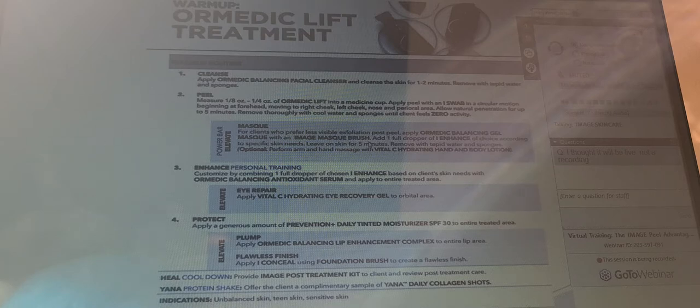And once you apply the gel mask, you can leave that on, maybe perform a nice hand and arm massage, then remove that. Then, based on the client's needs, choose an enhancer to add to the Ormetic Balance and Antioxidant Serum. Again, since you have some antioxidants in the serum from Ormetic that provides a lot of nutrition and healing for the skin, maybe you could add some of that stem cell enhancer if their skin has been malnourished.